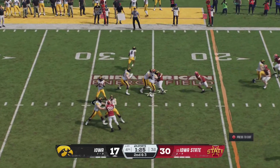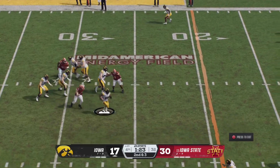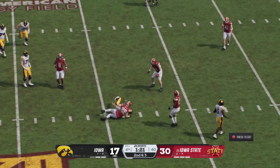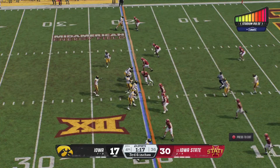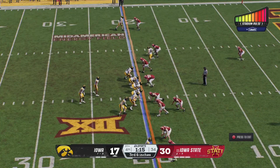To the air on second down. Scrambling away. Oh, he's got a chance. They'll wrestle him down just short of the first down. I don't even think they're going to bring out the chains to measure this one.